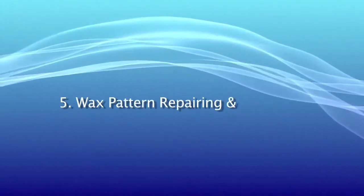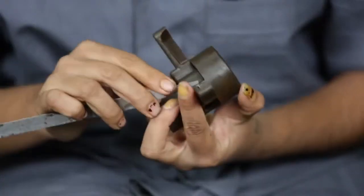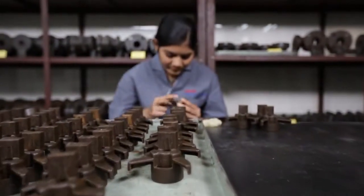5. Wax pattern repairing and cleaning. The emerging wax pattern is then sent to the cleaning and repairing department, where joint lines and marks are removed. Gaps or unevenness on the wax pattern is either filled or smoothened out.